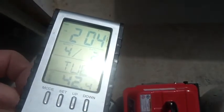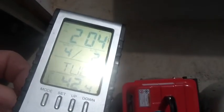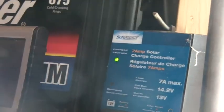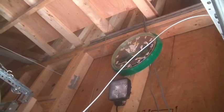It's about 2 o'clock on the 2nd, April 2nd, Tuesday, 42 degrees. It's about the real temperature. The door's been open for a little while. Here's my batteries, all nice and charged. The sun is out. My Fighting Irish clock says it's only 1 o'clock because it still thinks it's winter.